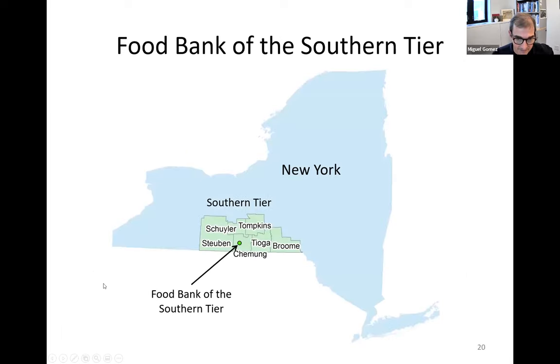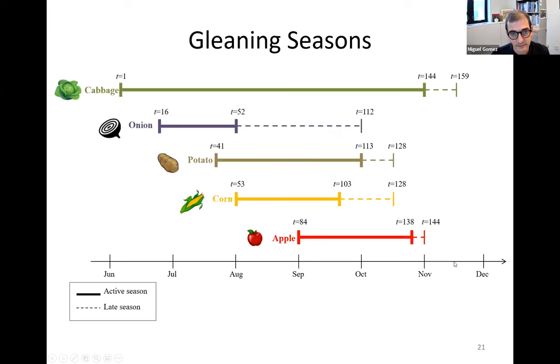So we apply this in this region, these six counties in New York. And we focus, according to this food bank, on the five products they glean mostly. And the harvest window for these products is different. So we have cabbage, which usually starts in June, and we need to know these harvest calendars because they will have an impact on how good or bad the programming is. You see apples, for example, usually come late. Cabbage is pretty much all around, and the harvest season is longer, etc. You have sweet corn, potatoes, and onions. This is active season, late season, which is different for each crop, which adds more complexity.